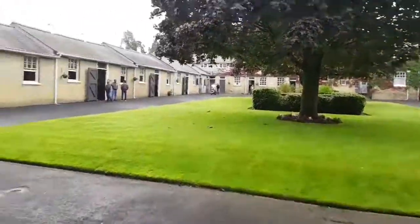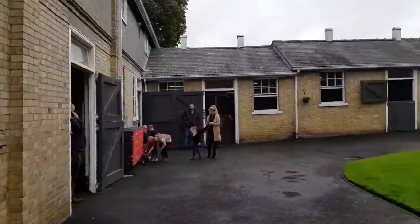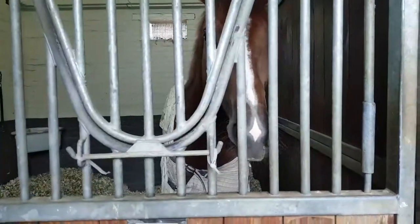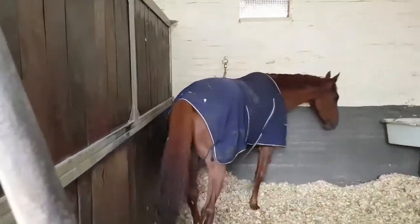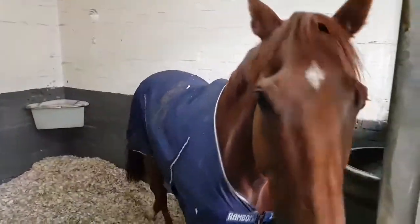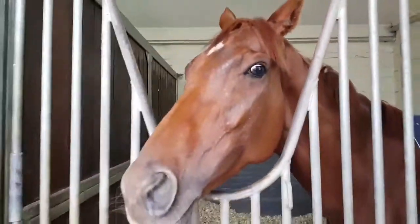This is Roger Varian's yard. It's a really pretty little yard. And looking for Nezwa, wherever she is. Jemira Prince. Mount Logan. Hey, Mount Logan. How are we today, Mr. Mount? Doing very well. Hello, sir.